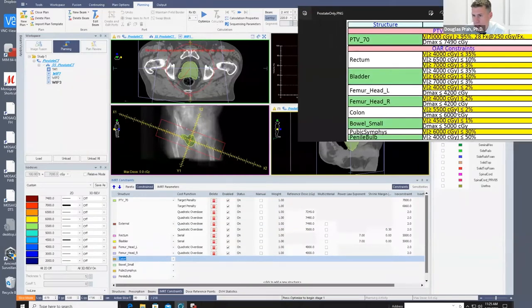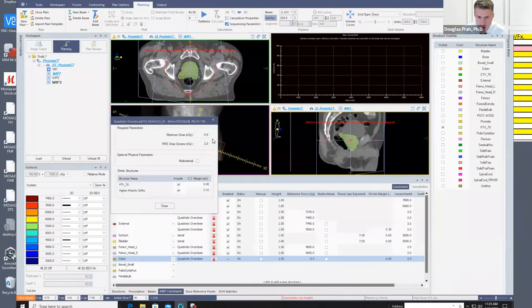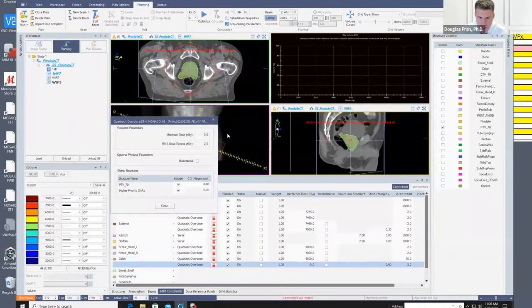Colon, so you can see I've got two. I've got a max of 6,000, and then I need to keep 2% less than 55. So in this case, I'm probably just going to use two quadratic overdoses since that's so small. So 5,500. In this case, this root mean squared dose excess at 2%, I could probably let quite a bit. So maybe we can put in 20 here as a starting point. And then let's also put a separate one at 6,000. And this is going to control our max point dose.